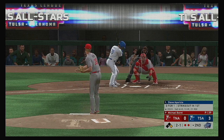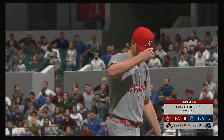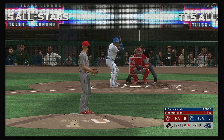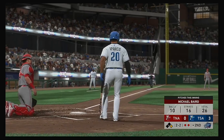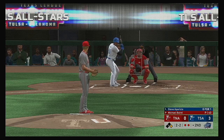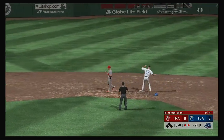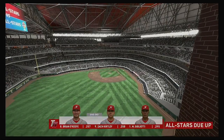At the plate now, Steve Aparicio. And he lays off the pitch down and away, ball two. And it's fouled away. Three runs already home here. This one's down to third. Fielded cleanly, and he'll go the short way to retire the side. So three runs on four hits, no errors, and a man left on.